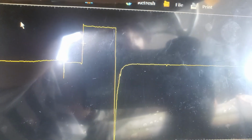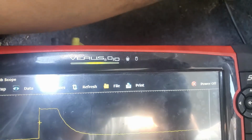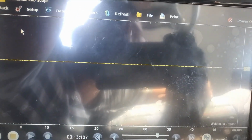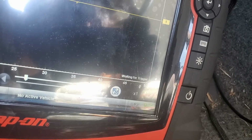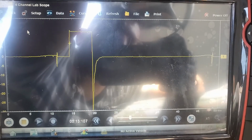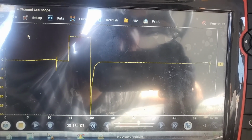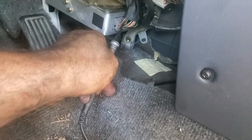Okay, so this is the black and red. This was good already, and the top one black and red, top one black and yellow, and the bottom one black and yellow, the one that we had the problem with. There we go. Now that's a good one. All right.